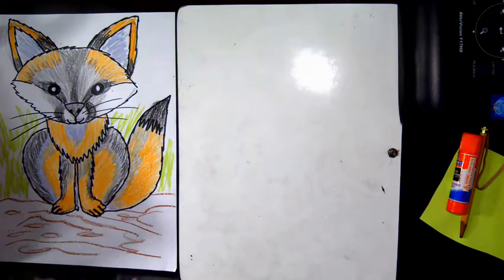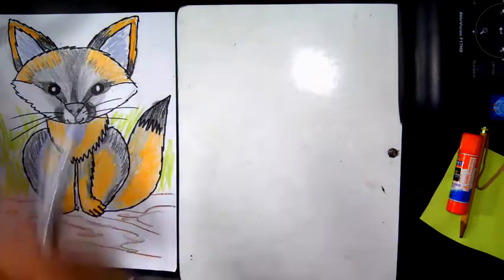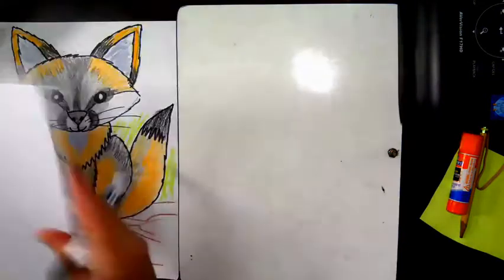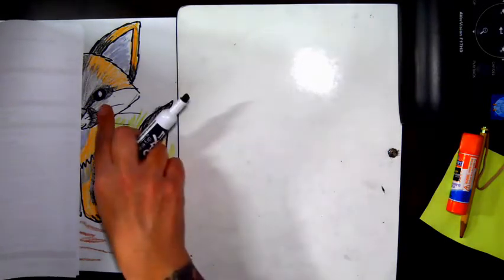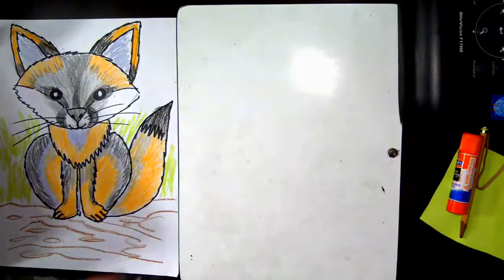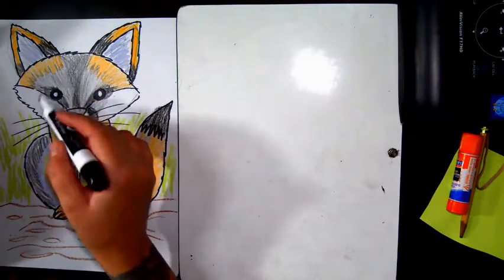We talked before about symmetry. If I draw a line right down the middle of this fox, the left side of the fox is pretty much exactly the same as the right side of the fox, except for, of course, the tail. So everything we do on the right side, we're going to be doing the same thing on the left side. So what I like to do is first start with the shape of the head. Once we get the shape of the head, the rest of the fox will come much easier.